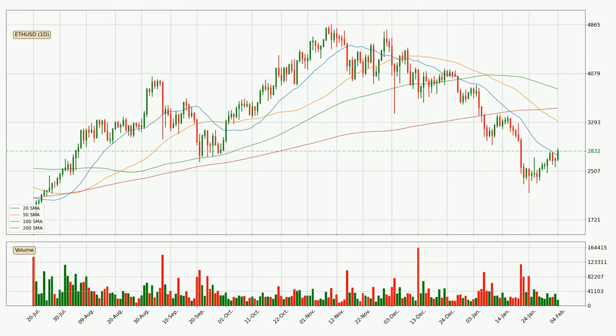Moving to the daily simple moving averages, the current price is between the 20 and the 50 SMA. If the price bounces off the 20 SMA, which is currently at 2,753, it could be seen as a support, and the 50 SMA, that is at 3,314, could be seen as a resistance to the upside. Breaking either way signals a possible further move to the corresponding direction.